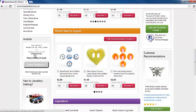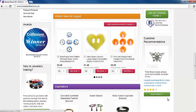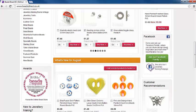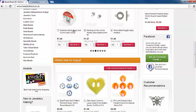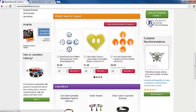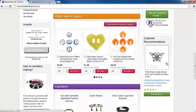This is great, the awards bit, because it's great to show that bit of social proof, but again we've got a different kind of heading format going on here with it all being very, very grey. Customer recommendations, great, but that should be pink like our other let's buy items. We've got come and join our Facebook family, which is going to take us through to the Facebook page. Green button, yes. Heading, I suppose all of these ones down on this side do have these greyed out headings. No, I'm not currently logged in, so we'll leave that one for the minute.